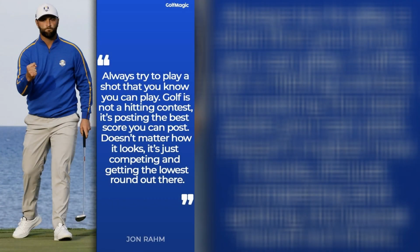Always try to play a shot you know you can play. Golf is not a hitting contest, it's posting the best score you can post. Doesn't matter how it looks, it's just competing and getting the lowest round out there. John Rahm.